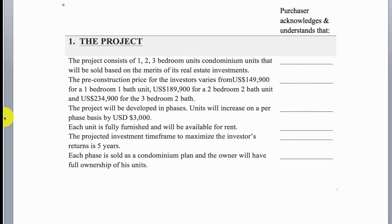Each phase is sold as a condominium plan, and the owner will have full ownership of the unit. What we mean by this is that you are not buying into a limited partnership. You're not buying shares of a company. You will be transferred a unit. You'll have physical ownership of that unit. So this is in a nutshell the project.